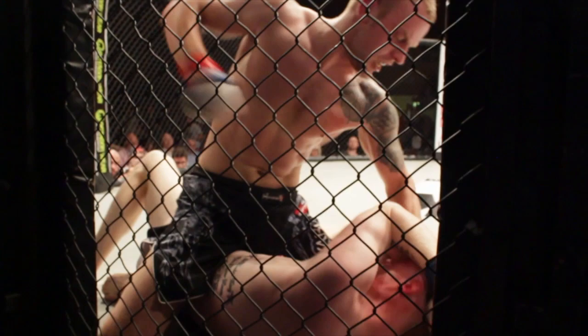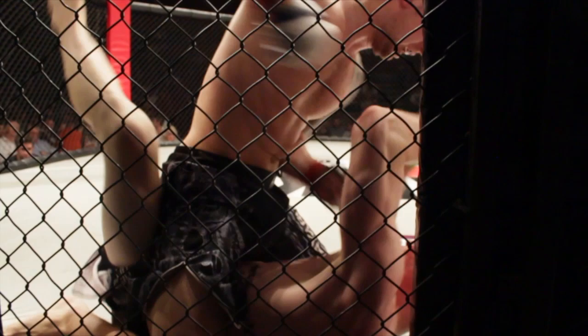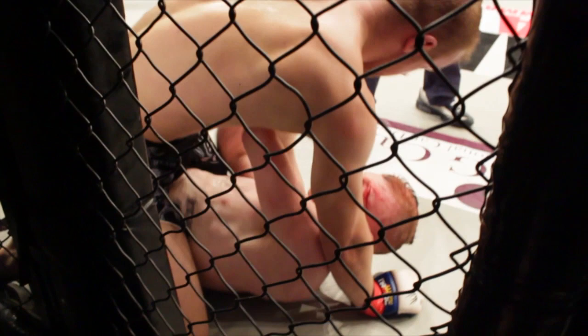Looking to posture up and land some bombs. Some big shots coming in now. He's looking for the finish. The referee's looking closely. A few more clean shots.